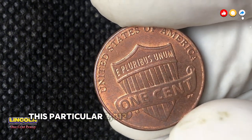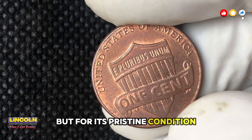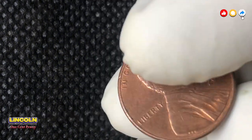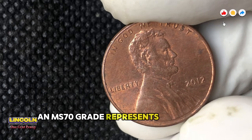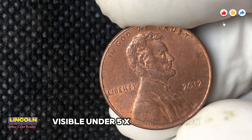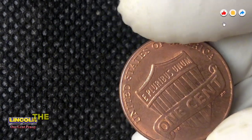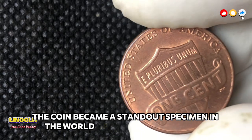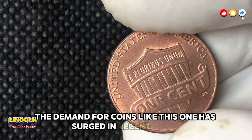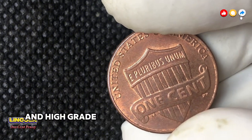This particular 2012 cent stood out not just for the doubling, but for its pristine condition. Graded MS-70 red by the Professional Coin Grading Service (PCGS). An MS-70 grade represents a coin with absolutely no post-production imperfections visible under 5x magnification. Combined with its vivid red luster and flawless strike, the coin became a standout specimen in the world of modern numismatics. The demand for coins like this one has surged in recent years, as collectors grow more interested in modern mint errors and high-grade examples.